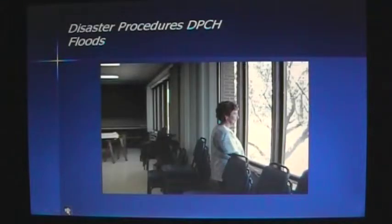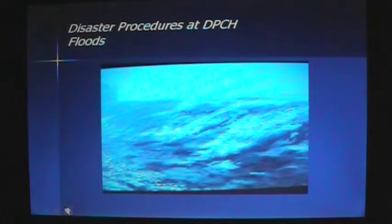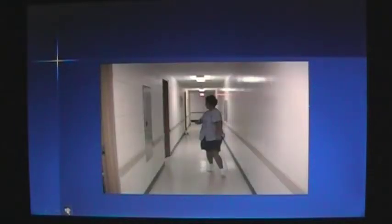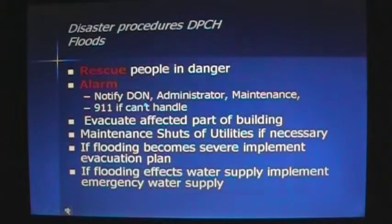Flood. There's Rosie. She's looking at Sleepy Eye Lake. She knows it's getting very high. She feels that she needs to let people know. So she's going down the hallway to the nurse's desk to tell everybody the water's coming, but she got there in time, so no one was harmed by the water. So again, you need to rescue people in danger for flood and alarm, and the same as the other disasters, maintenance would shut off utilities and we would evacuate if necessary.